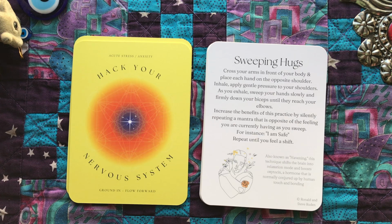Sweeping hugs. Cross your arms in front of your body and place each hand on the opposite shoulder. Inhale, apply gentle pressure to your shoulders. As you exhale, sweep your hands slowly and firmly down your biceps until they reach your elbows. Increase the benefits of this practice by silently repeating a mantra that is opposite of the feeling you are currently having. For instance, I am safe. This technique shifts the brain into relaxation mode and boosts oxytocin, a hormone that is normally conjured up by human touching and bonding.